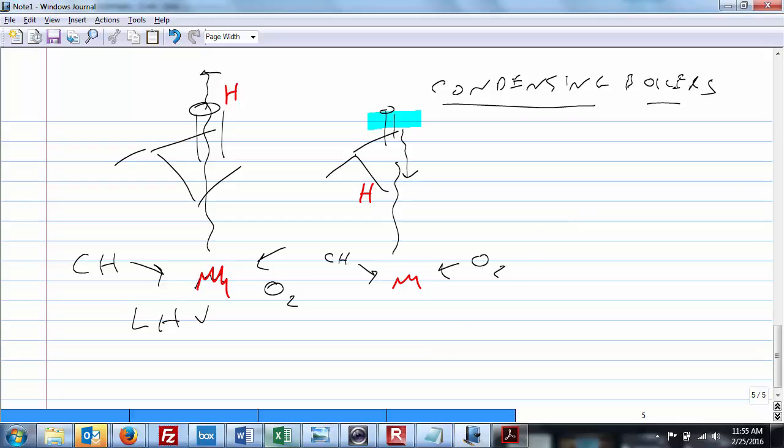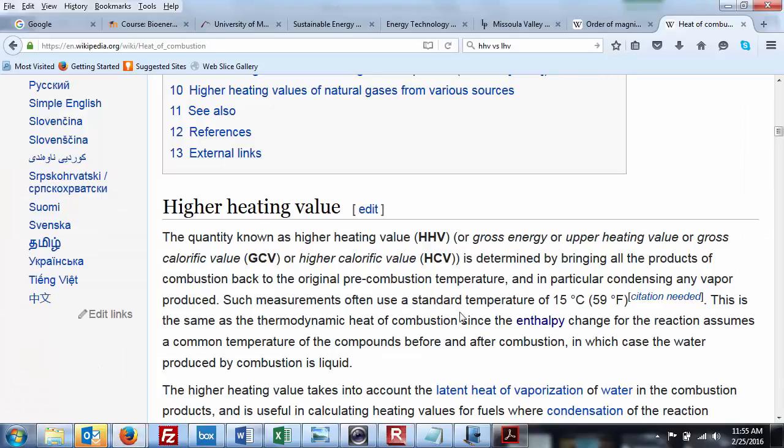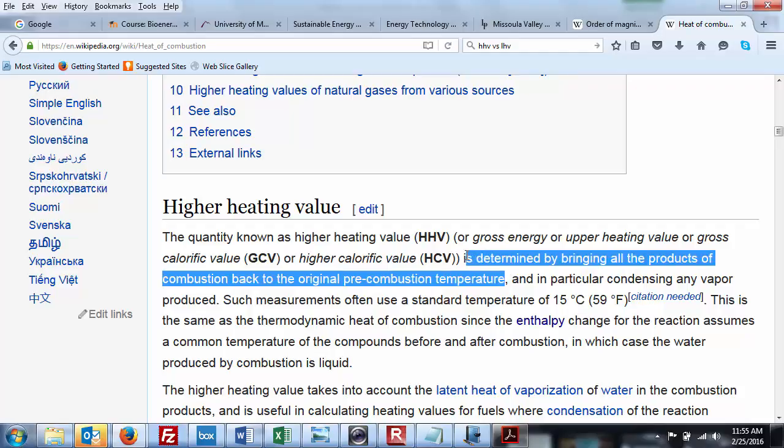Did the products, as it says here, reach the original pre-combustion temperature? So did that water, did that CO2 come back to whatever the ambient temperature was? Yes, exactly. More complete energy exchange, exactly. Okay, so that's what you're looking at when you're looking at the HHV in table 3.3, thermochemical properties of selected biomass.